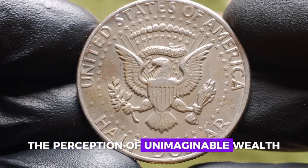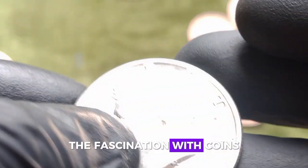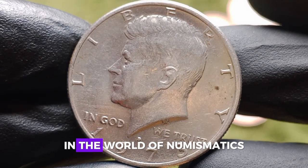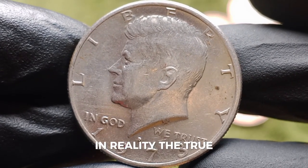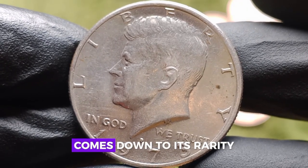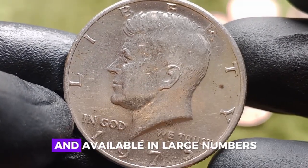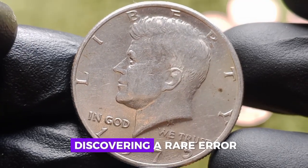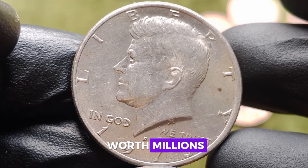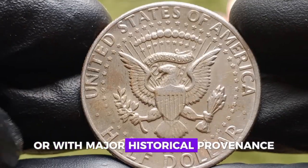The perception of unimaginable wealth often stems from misinterpretation or exaggerated claims, yet the fascination with coins like the 1973 D continues to fuel intrigue and excitement in the world of numismatics. In reality, the true worth of any coin, including the 1973 D Kennedy half-dollar, comes down to its rarity, condition, and the demand in the collector's market. Most examples are common and available in large numbers, but the thrill of discovering a rare error or pristine gem keeps collectors searching. Stories of coins being worth millions usually stem from highly unique circumstances, such as coins struck in the wrong metal or with major historical provenance.